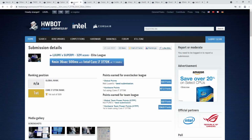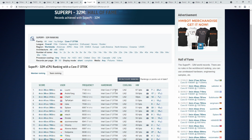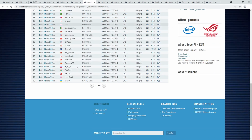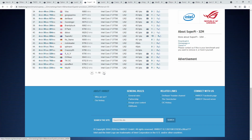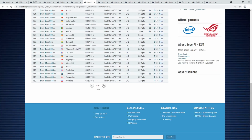Let's move on to the next score, which is Lumi's SuperPi 32 million with the 3770K at 7.13 gigahertz. Now, this is a very, very competitive CPU ranking. There are a lot of people who have tried to take first place or at least get a good result in SuperPi 32 million using a 3770K. If we go over to 50 scores, so you can see that's 50 scores on LN2, that's 100 scores on LN2, 150 scores on LN2.